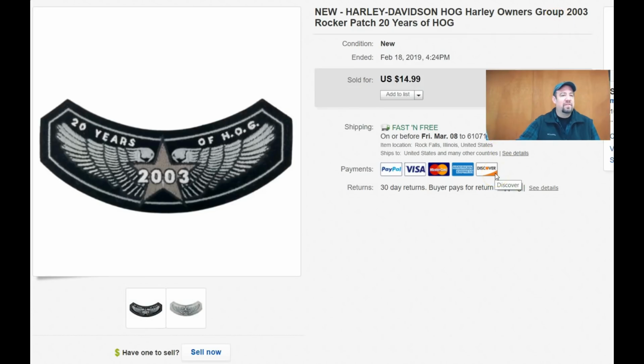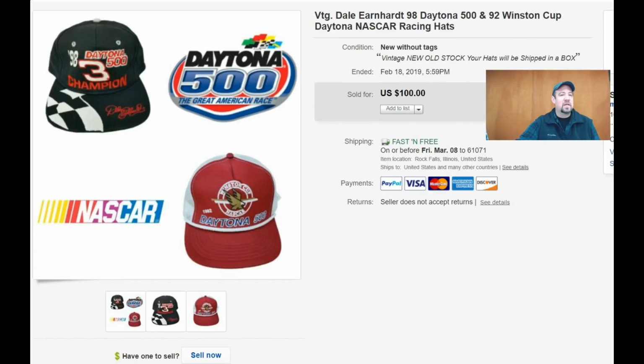This here's a Harley Davidson Harley Owners Group rocker patch. I've got a bunch of these. I got them all lotted together. This one happened to be a duplicate, so I just threw it up. This shipped first class. Really nice. I run across a lot of good Harley stuff from time to time.